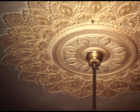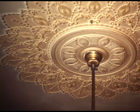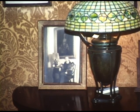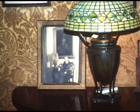Plaster frieze up around the light fixtures here. This is a beautiful room. This house, by the way, had its interiors done in the Queen Anne style. That meant each room was done in a different period. But here's a close-up of that Tiffany lamp. It was taken quite a number of years ago now.